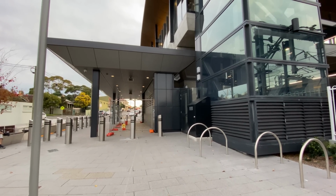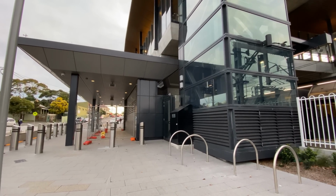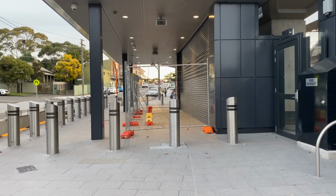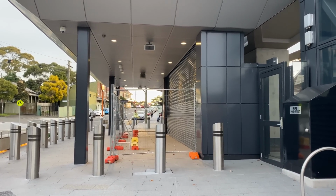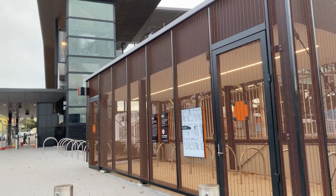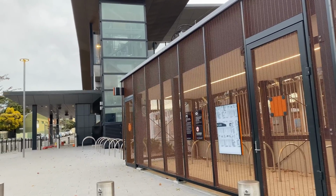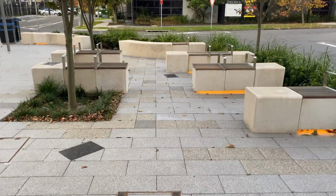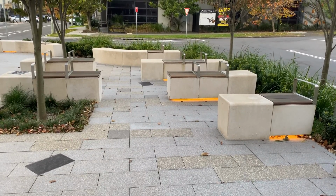Here are some views from the other side, with the lift and bicycle hoops on the right. The entrance is surrounded by protective barriers to keep motor vehicles well away. And like at the Railway Parade entrance, there is a secure bicycle shed at this entrance as well. There are a few seats outside the entrance, and these are opposite the secure bicycle shed.